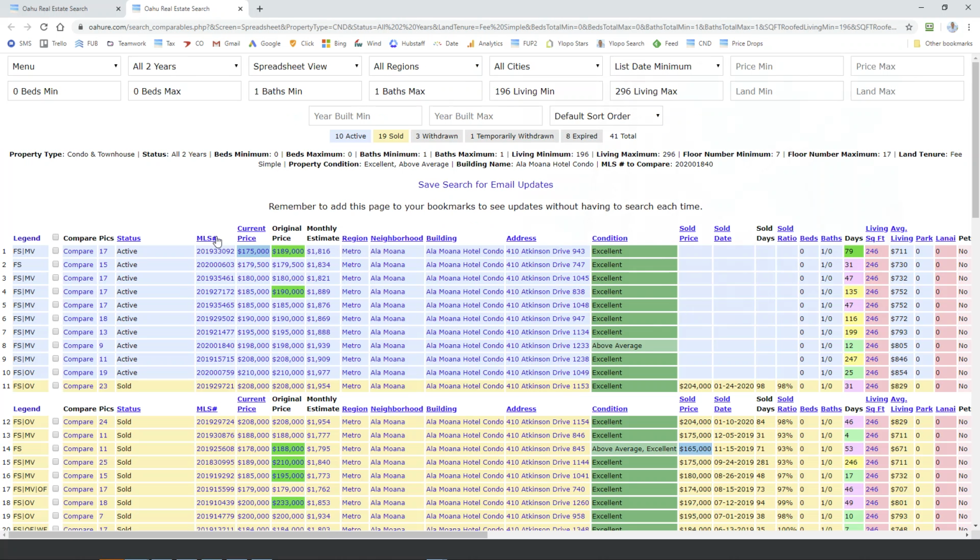So I'll click it here on one of the listings, and you can see it automatically brought up what's called comparables. It selected sold for 2 years, same bedrooms, baths. It selected a living square feet range, a floor number, because in this case it was a condo, property condition, and the same building name. So here you have all the good comparables, and there's one other place you can get it from.